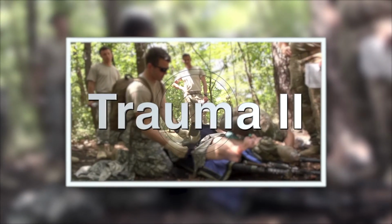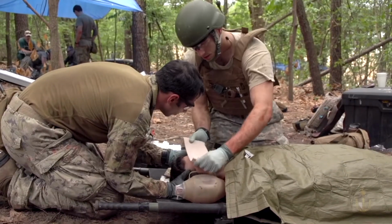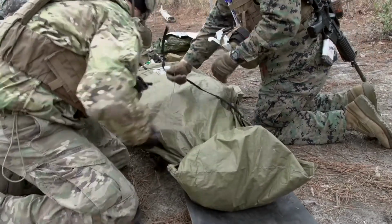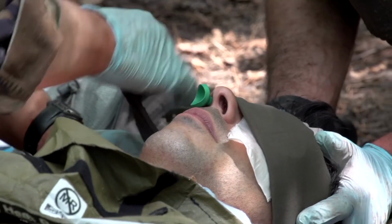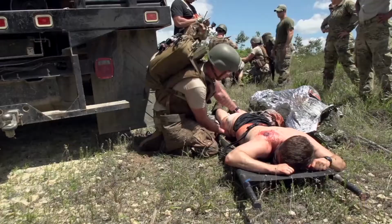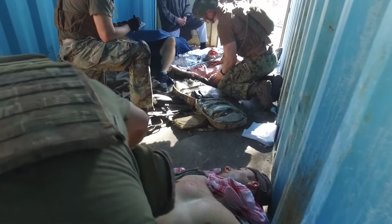Trauma 2 forces students to take all of their training to date and put it together to assess and stabilize a multi-system trauma patient, prepare them for evacuation, and perform advanced trauma surgical skills. Trauma 3 is the final block and assesses all of the students' tactical combat casualty care skills by forcing them to treat multiple combat casualties with limited resources in an austere environment.